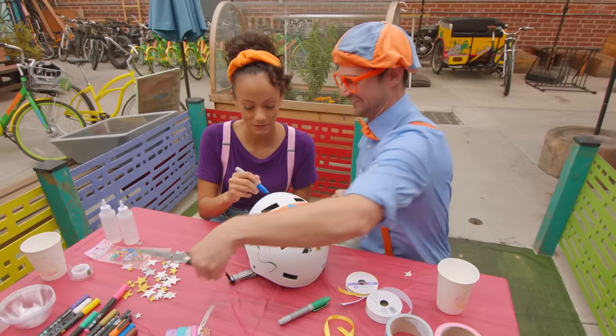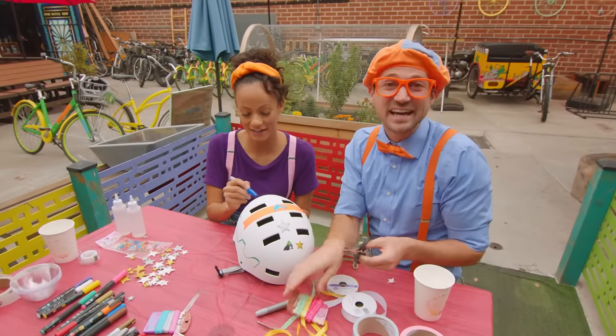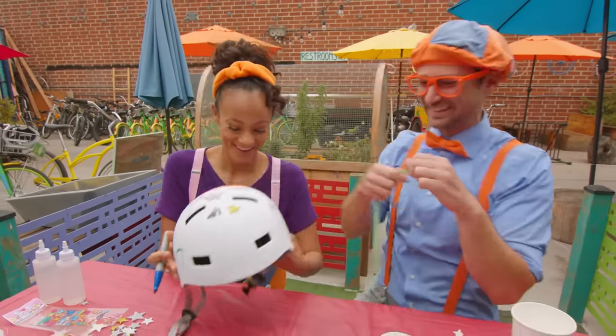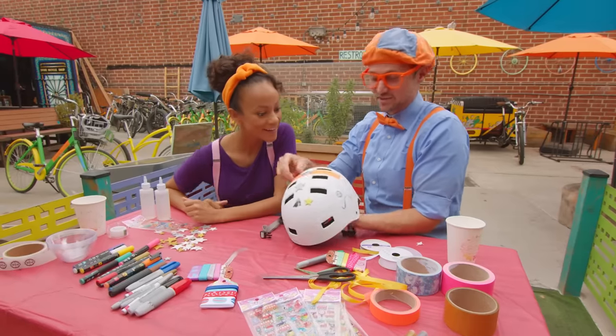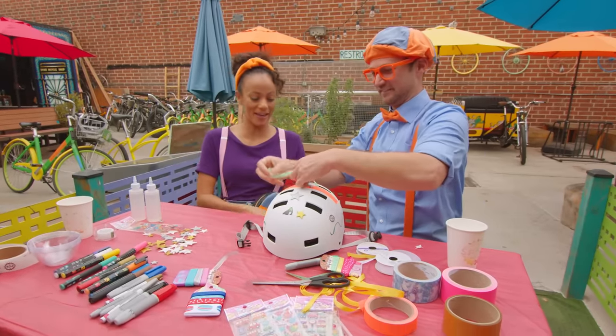Whoa, that is so cute of you to do that. Are you excited to see what she's drawing? A blue heart from my best friend. Oh, Mika. Okay, I cut another ribbon. Ooh, that one has stars on it. I just think it'll look so cool when I'm riding really fast. It will, it'll be blowing in the wind.